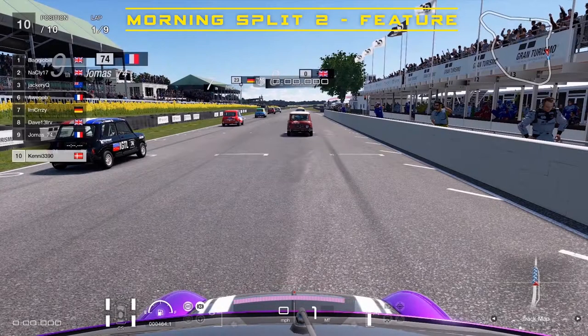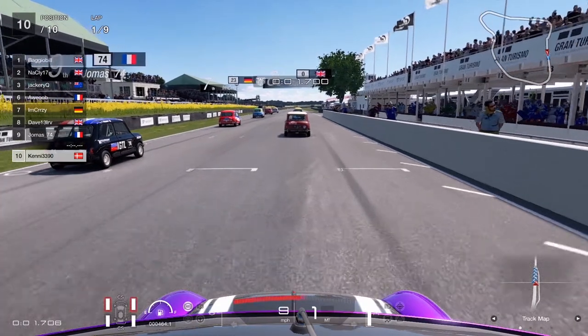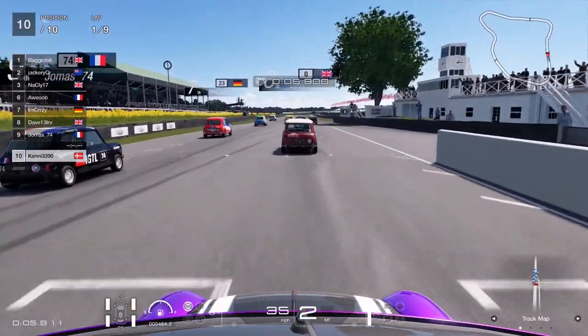We're going to see what happens on this first lap from this perspective. Now, if we see carnage, we'll obviously jump to the TV camera. But I'm very interested to see how the drivers handle it. And I'm assuming you guys will be interested in this as well. So you can see the start there. It looks like Jackery Q's had an absolute atrocious start there.